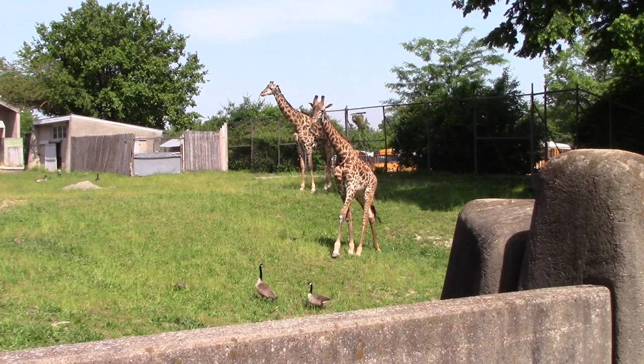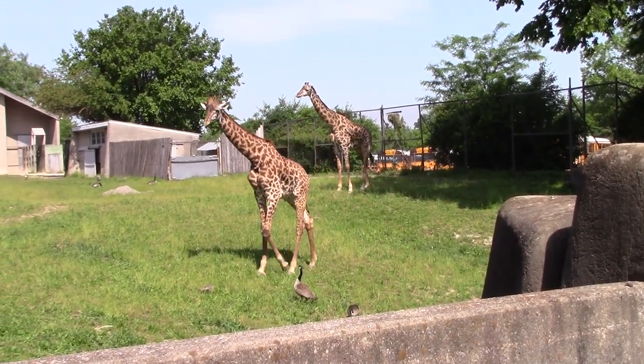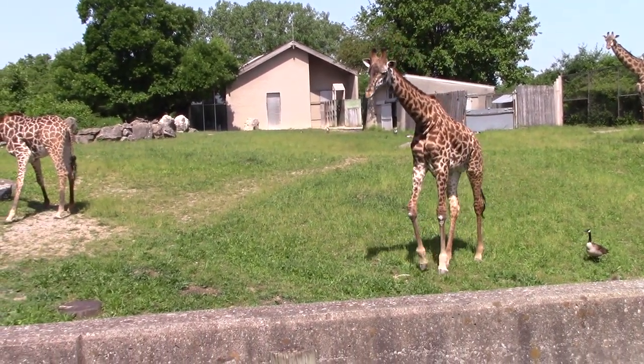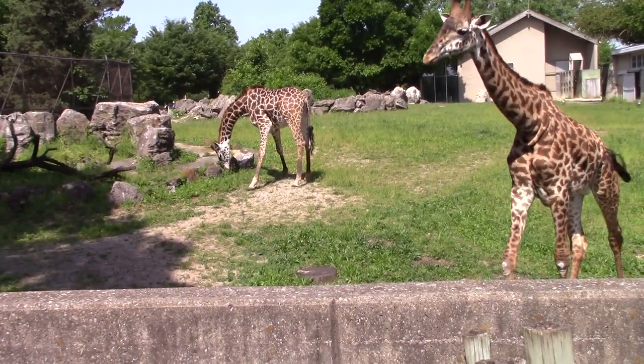So from this vantage point, you get a lot better view of the giraffes because they are hanging out in this vicinity because they know this is where they get some food. You see a young giraffe here and a little one here to the left. Appears to be a little shorter.